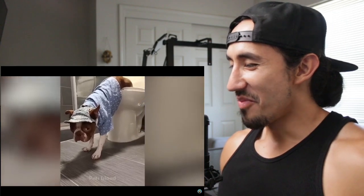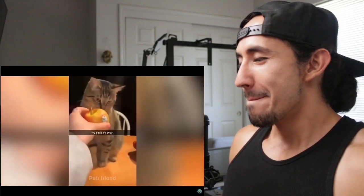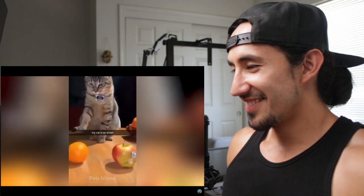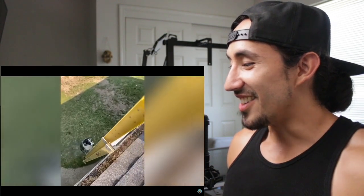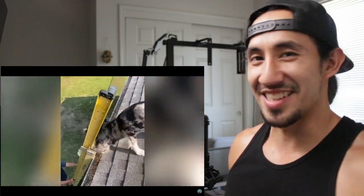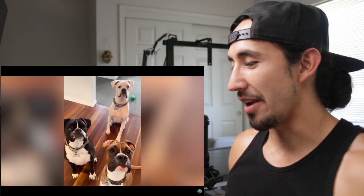What are you doing? This is an orange. Okay? This is an apple. Show me the orange. Wow. Come on, get up here. Oh, how cool. Come on. That's impressive. Get up here. I thought he was going to point at the apple. Awesome. Wow. Everybody sit. That's some smart dog and a cat.